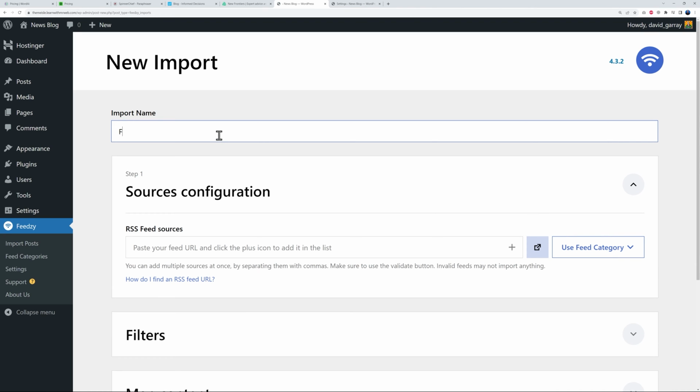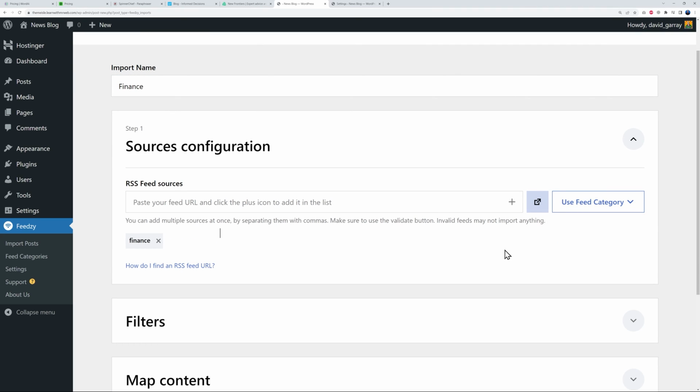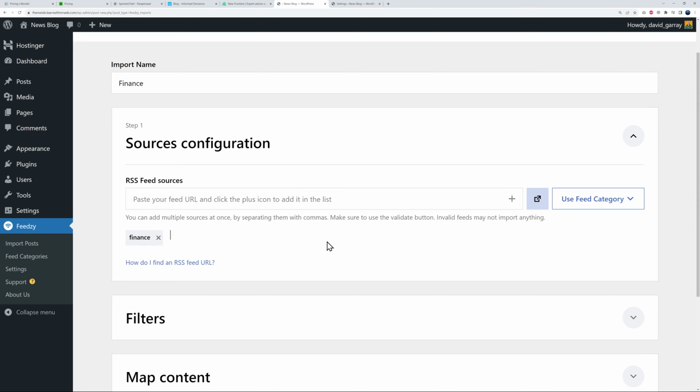So let's give it a name. Let's start with finance as an example, okay? And right here, we're going to select our feed category. So let's select finance as well. Very good. You can add multiple ones. You could also add business if you wanted to, this is really up to you. We're just going to save one for now.